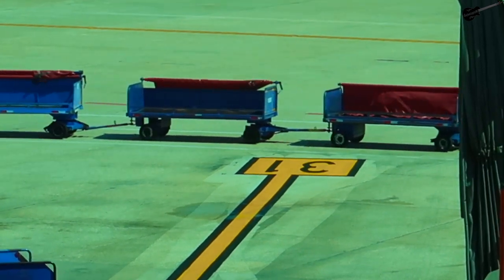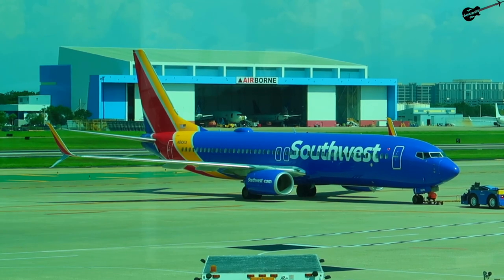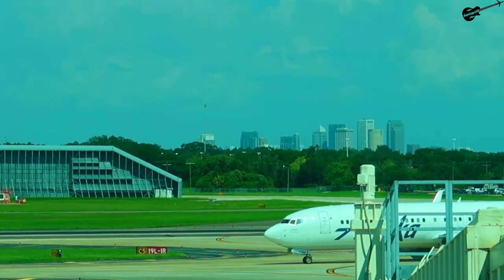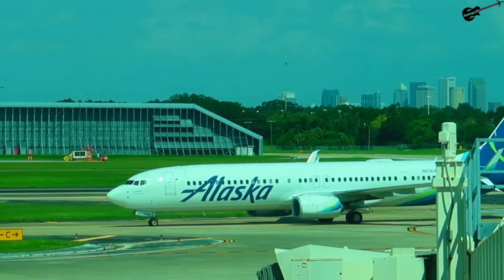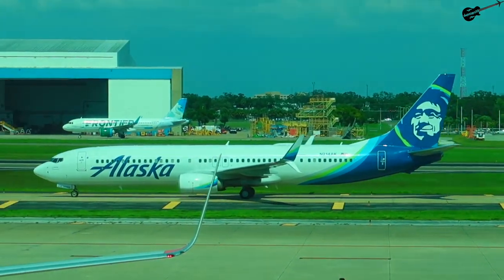Like FLL, Southwest also has a big operation here at TPA, this concourse being their home. They share airside C with Breeze, Avelo, Sun Country, and Alaska, but they are by far the largest at this terminal and at this airport in general.